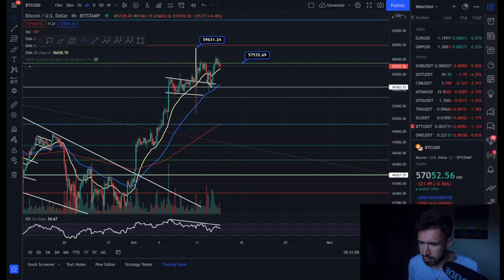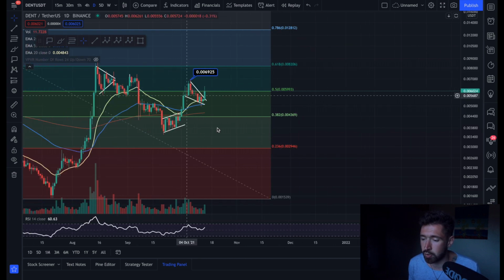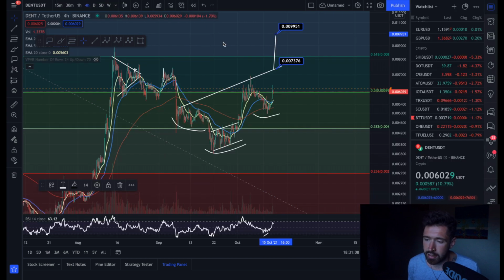So that's basically it for Dent. Couple patterns to watch. You have your falling wedge. It's broken out. We're beautifully holding the EMAs here on the daily. And then you have this inverse head and shoulders. The target is all the way up at 0.0099.